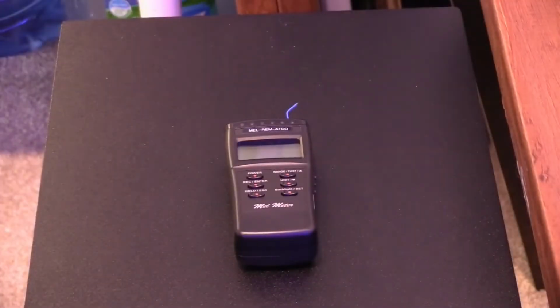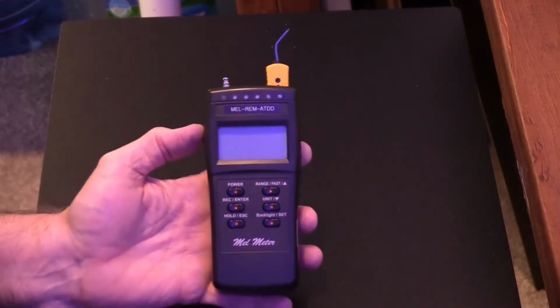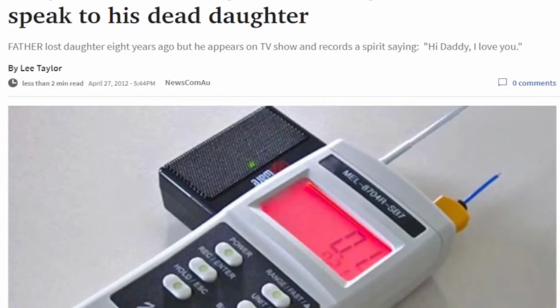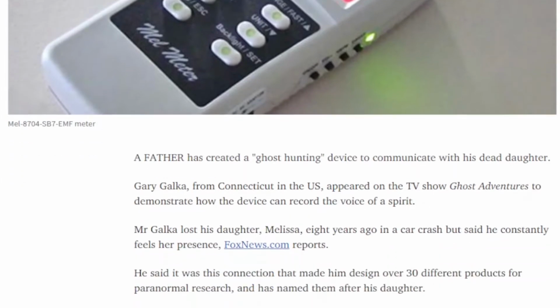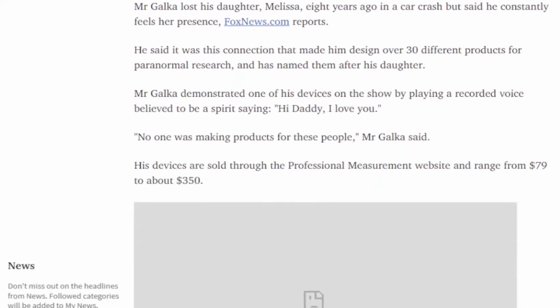Okay, thank you. Alright, here we are at the tech table. So today's device is, as I mentioned earlier in the intro, the Mel-Meter. Now the Mel-Meter was created by a gentleman called Gary Gauka. Now I think the story goes, or the origin story goes, that he was grieving family and he created a device that he thought could help him know whether or not they were there in the home with him and whether or not he was contacting him.